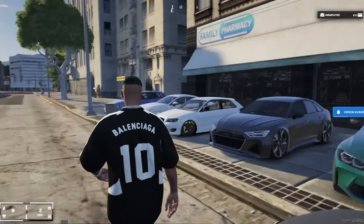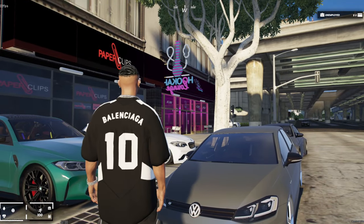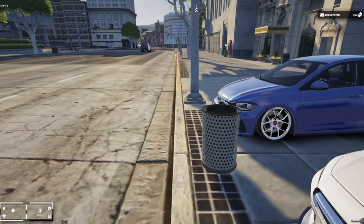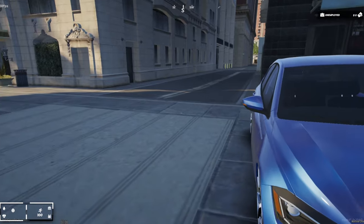Alright guys, just arrived at the car meet right here. We're gonna be chilling inside that hookah lounge right there. Ooh, just look at the cars that are here, man. Let me just quickly show you all the cars that are here before we go inside and meet up with the gents. I wonder where they are.